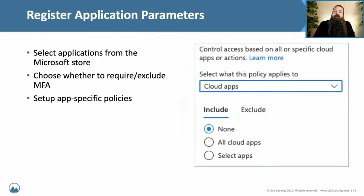Next, we can register application parameters. So we can set up multi-factor authentication to only trigger on very specific applications, or no applications, or cloud applications only, or really whatever we want to here. That's the beauty of this kind of a configuration. In this case, the example you see is going to look at cloud applications. So these are applications that a user can get from the Microsoft Store and can integrate into their overall usage of the Microsoft 365 system.